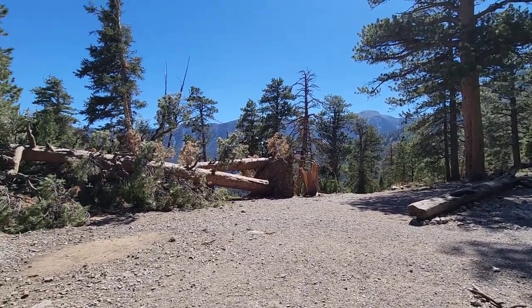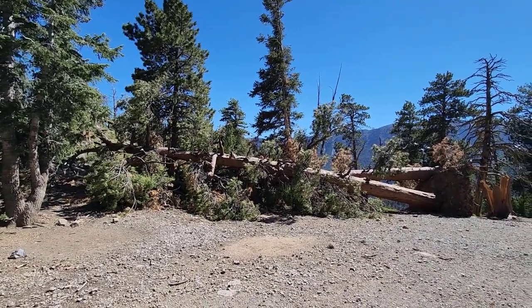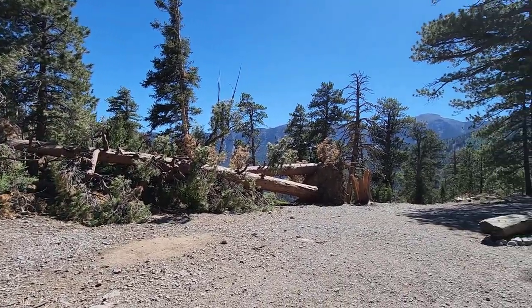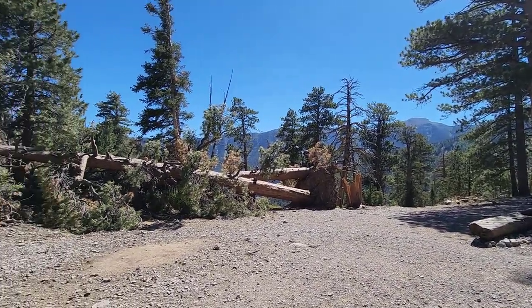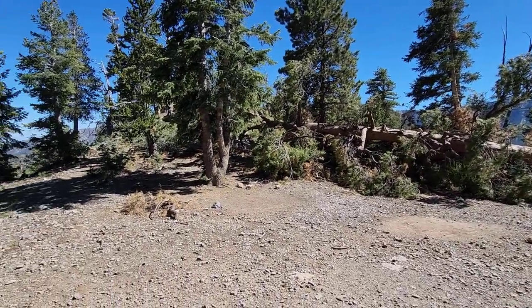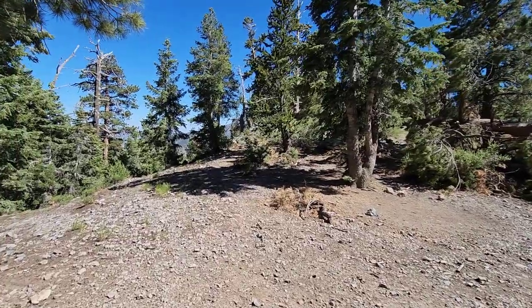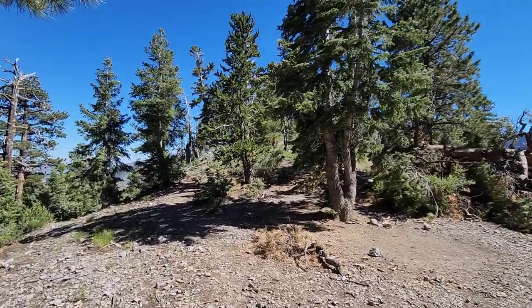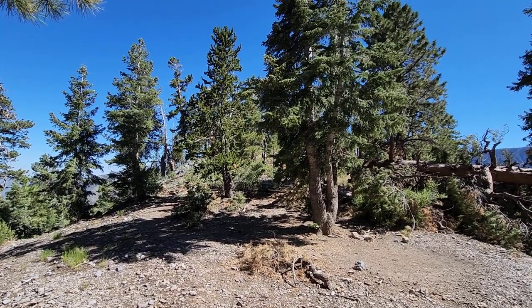Pretty massive tree fell here recently. Probably all the rain. Who knows? Anyway, if you take neither the Trail Canyon Trail nor the North Loop Trail, but you turn up in this direction, that's how you get to Cockscomb Ridge.